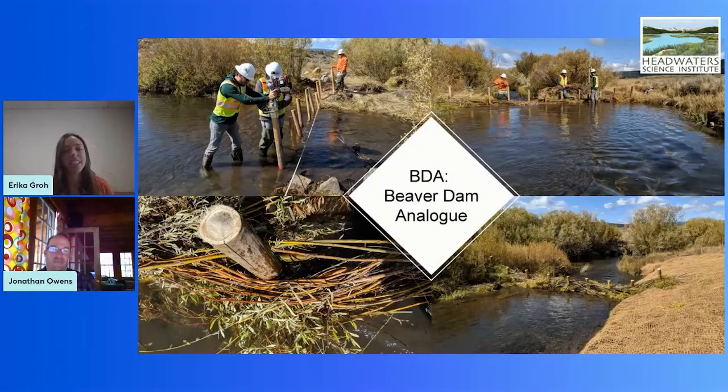So we mentioned that there are these things called Beaver Dam Analogs, or BDAs. This is a tool that we use in river restoration to kind of fake a beaver dam. A lot of times when we come in to restore a channel, it's gotten to the point where it doesn't support beavers anymore because their food isn't there. The conditions are just really not great for beavers. And so we're trying to copy the benefits of beaver dams without actually having the beavers there.